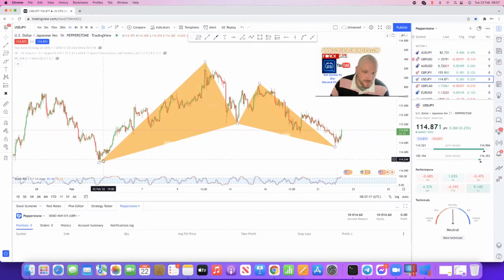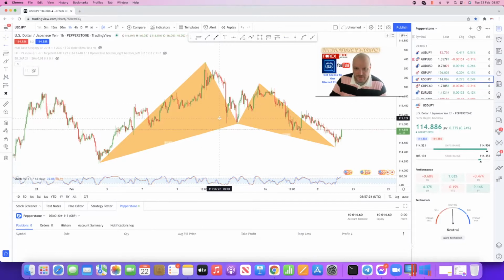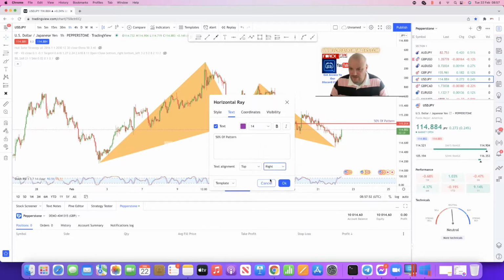So what we've got is X, A, B, C, D. Now, one of the first things I would generally do, because these will always give 50% back of the pattern. So we've got the red line, that's what I'm aiming for. The text, 50% of pattern. We'll make that purple, drop it down to about 14, and put that to the right.